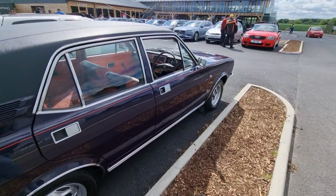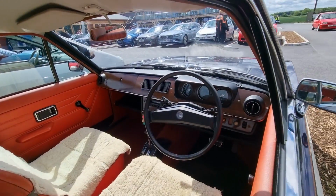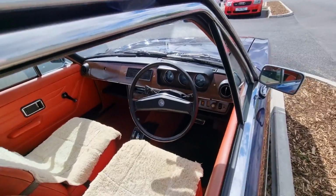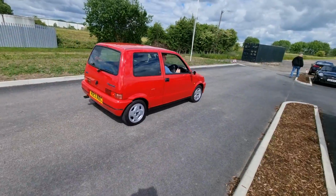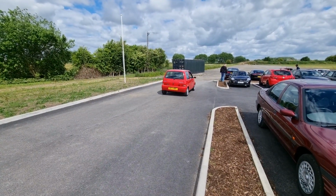Let's have a quick look inside. How many miles? 46,000 miles. Look at that. Just look at that. Oh look, we've got a little Cinquecento. Oh, look at that. I can fit in those. I actually have driven one of those. They're quite nice.